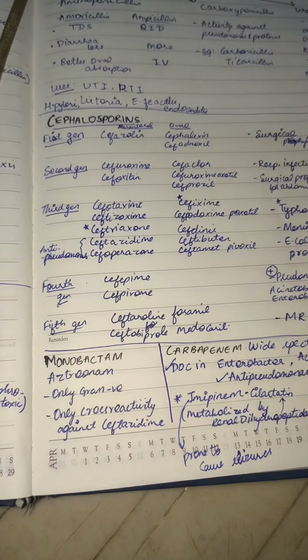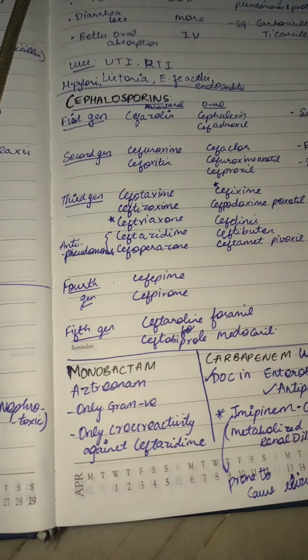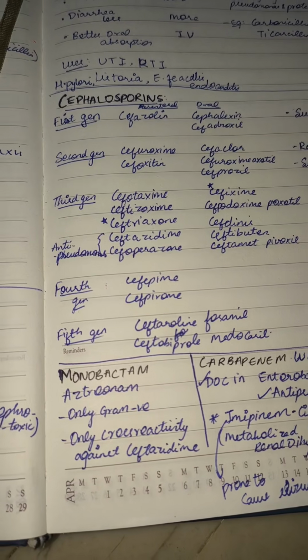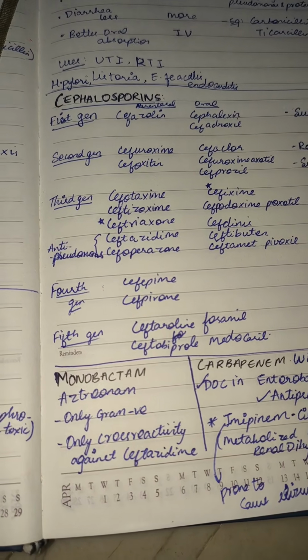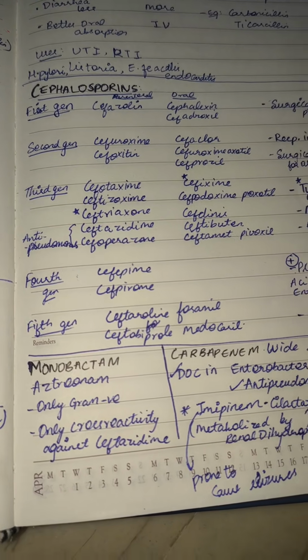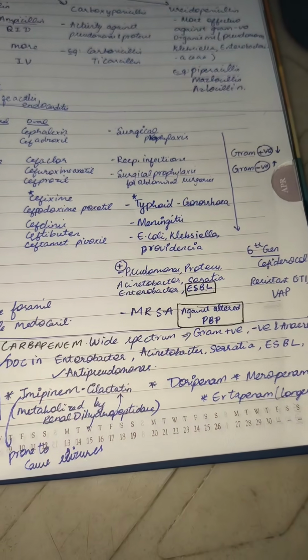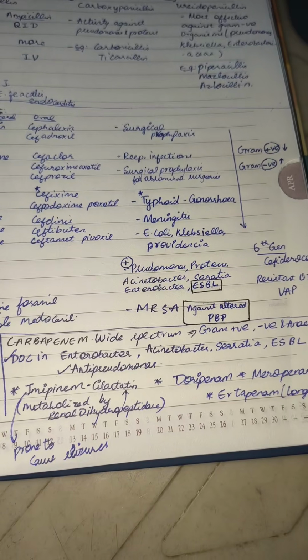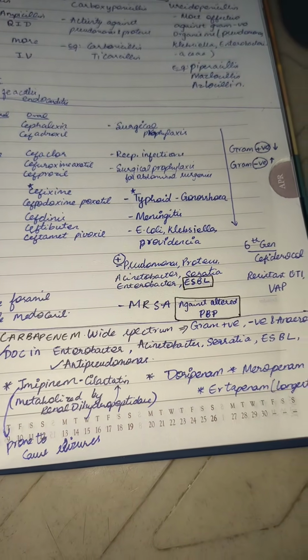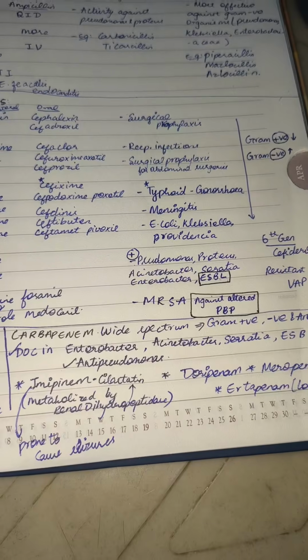Now coming to monobactam, it is active only against gram-negative, and the benefit of this drug is it can be used when the patient has allergy to penicillin, as it has cross-reactivity only with ceftazidime due to its similar structure. And next, carbapenems have wide spectrum of action, and it is used in Enterobacter, Acinetobacter, and extended spectrum beta-lactamase organisms. It also has anti-pseudomonas activity.